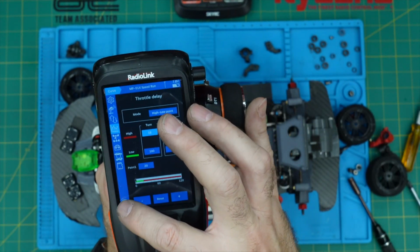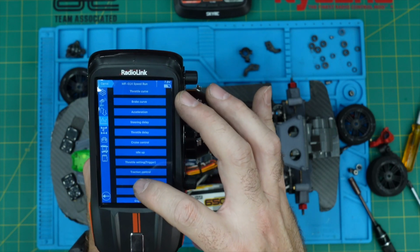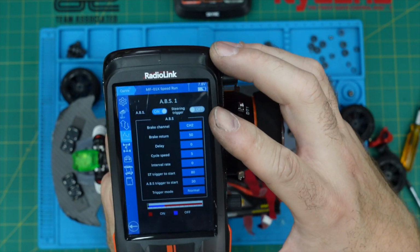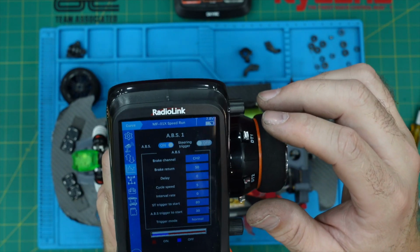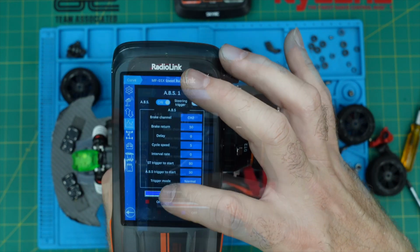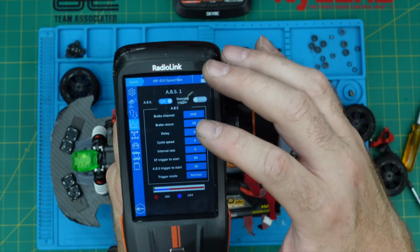But that is throttle delay, which is a super cool feature. And there's our ABS brakes. I guess you can have multiple ABS brake setups. We're just running one, and I can have a switch to trigger it on or off, but I just keep it on all the time. Brake channel 2, brake return 50%. So basically, regardless of where your brake is, the letting off of the brake is at 50%.